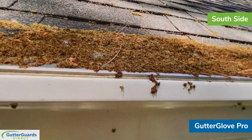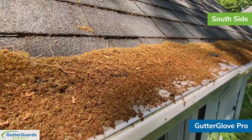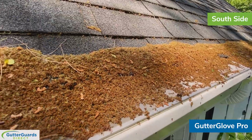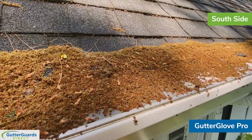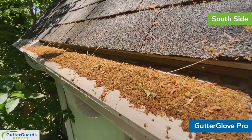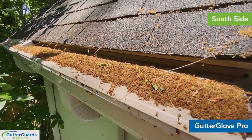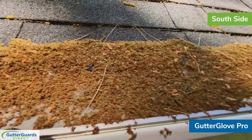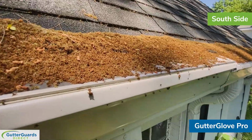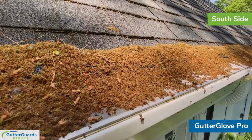The GutterGlove Pro, which is considered a premium product, was actually one of the winners of the Consumer Reports survey back in 2010. This one was ranked number one as a do-it-yourself product, which it is definitely not a do-it-yourself product. And LeafFilter was ranked number one as a professionally installed product, and you can see how both of those systems are faring in this test. I'll let you be the judge of how it's performing at this point. So again, this is GutterGlove Pro, June 7th, 2020.